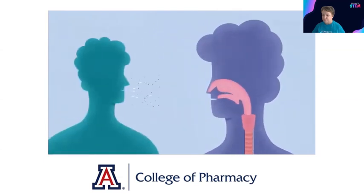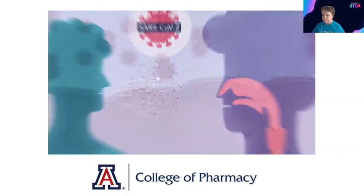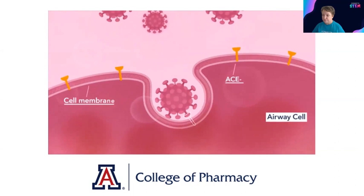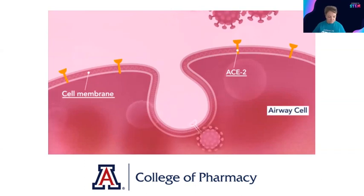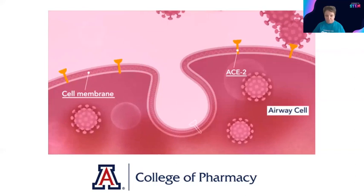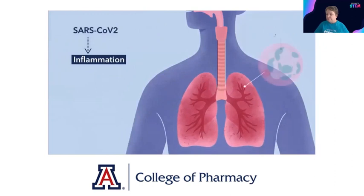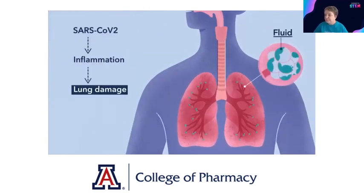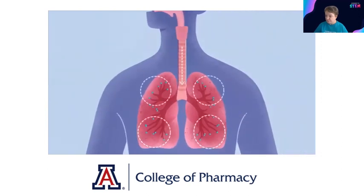COVID-19 is a disease caused by a virus called SARS-CoV-2. The virus infects cells along your airways by attaching to ACE2 and other molecules on those cells. The virus uses ACE2 as a door to get inside of the cells and make more copies of itself. The virus, and your immune system's reaction to it, inflammation, damages the air sacs, causing them to scar and stiffen or fill with fluid. This blocks some oxygen from passing from your lungs into your bloodstream.